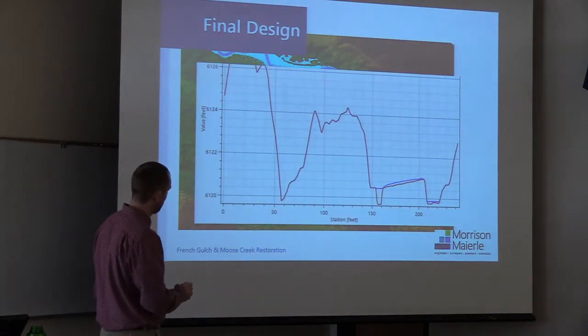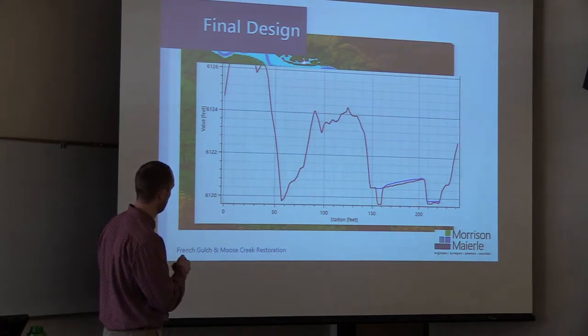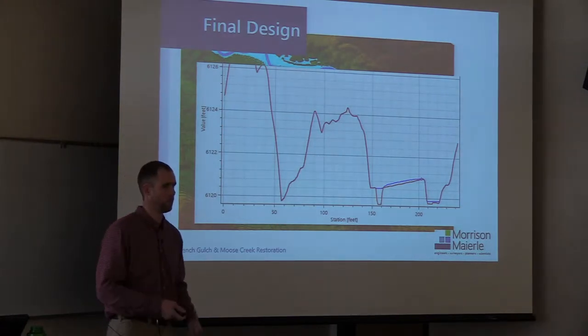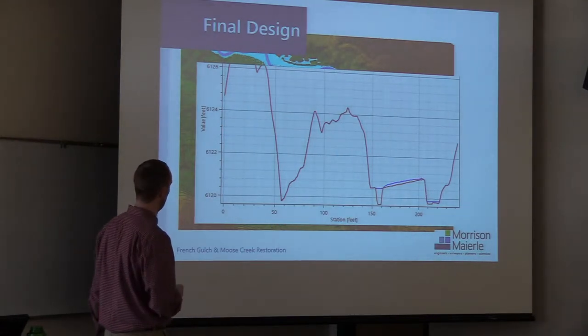And also, it helped us look at these backwater areas, right in here, actually, I guess you can still see it. This is natural terrain, and at those higher flow rates, we could maybe preserve this area if there's good riparian vegetation there, knowing that it's going to get wet at those higher flow periods and attenuate those high flows.